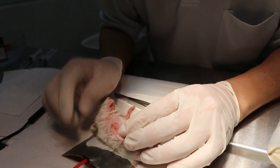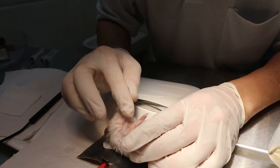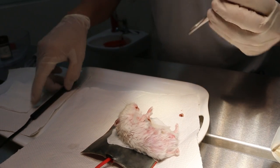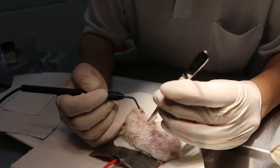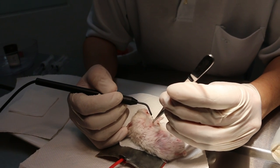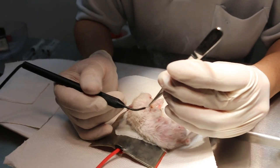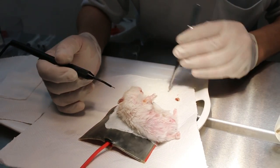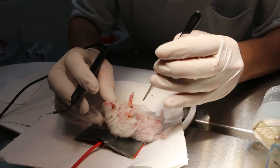Now, as you can see, there's another wart on his right arm. So I'll remove this wart first, otherwise it'll grow bigger. Smaller warts are easier to remove here. Okay, this one is removed, the right fore.